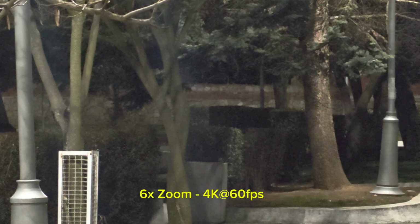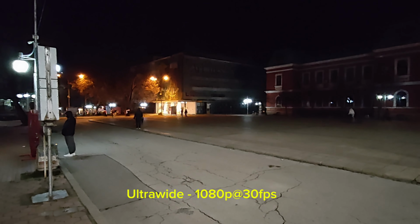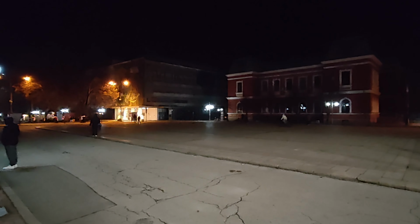Six times zoom, 4K, 60 frames per second. Ultra wide, 1080p, 30 frames per second.